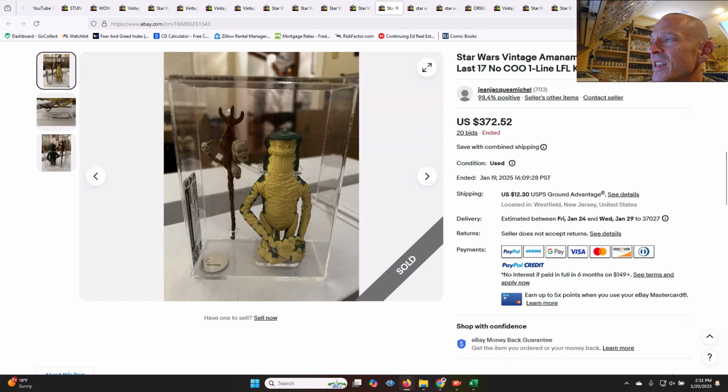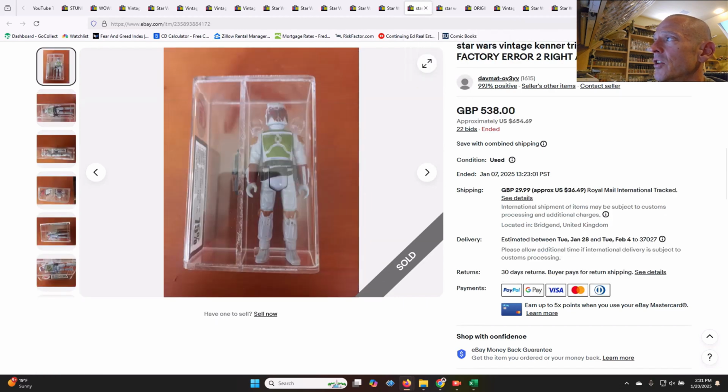Next up was a CAS 85 Monomon. That one sold for $372, another very, very healthy number in my mind for a CAS 85. I thought that was a good price there.